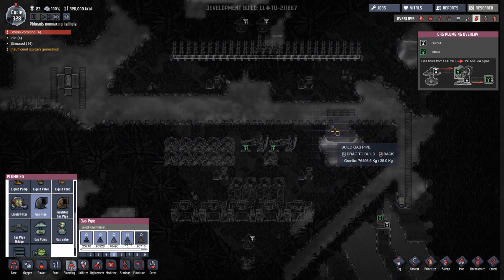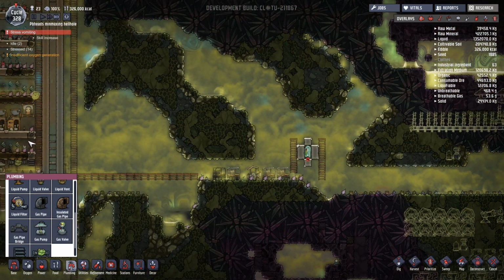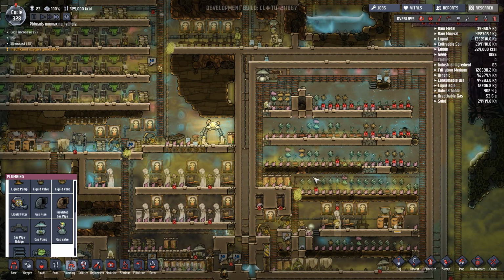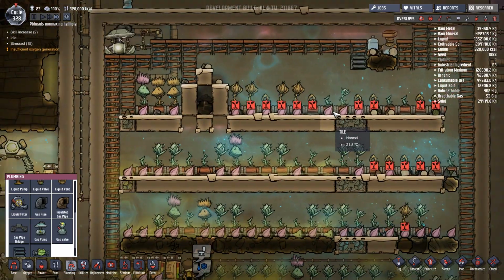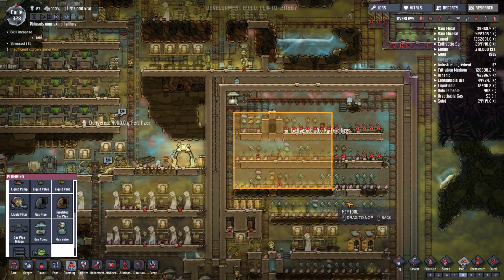And the idea is, my only other cooling setup has been actively cycling the gas through a thermoregulator and into the area. And as you can see, it looks like it's sort of helping, maybe? I need to mop this up, because vomit's hot.